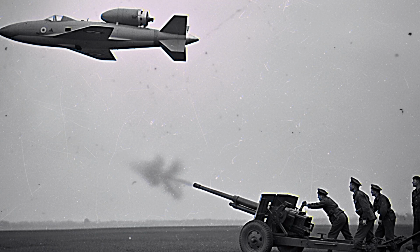V-1s exploded in spectacular fireballs when VT-fused shells detonated nearby, giving gun crews confidence that encouraged better performance and more aggressive engagement. By August 1944, the anti-aircraft belt defending London had become so effective that more than 75% of V-1s attempting to reach the city were destroyed before arrival.